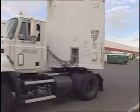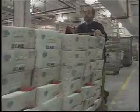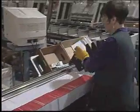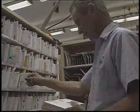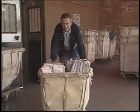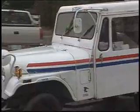When all the ballots are ready, they journey to the post office. The post office whisks the ballots to high-speed barcode scanners that sort them for delivery. The ballots are then routed to the post office branch where the postal carrier prepares them for delivery. Once the ballot is delivered, the next step is up to the voter.